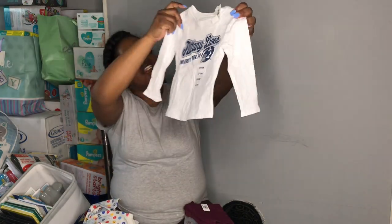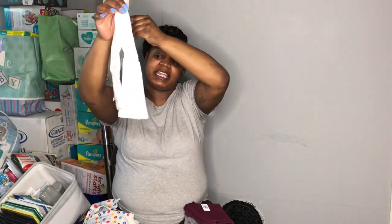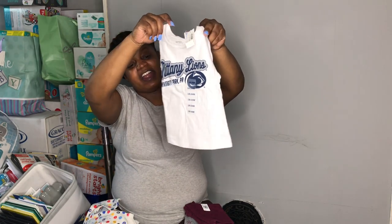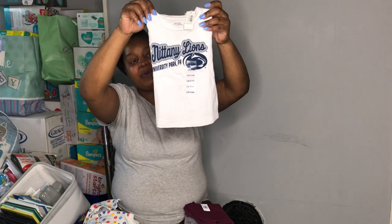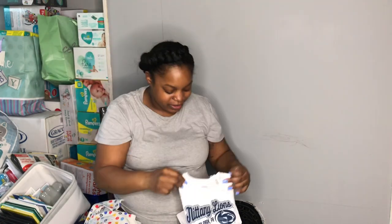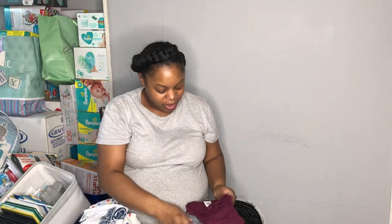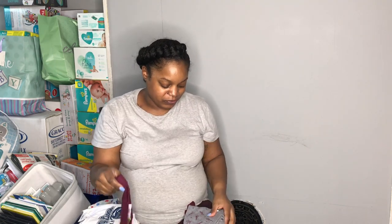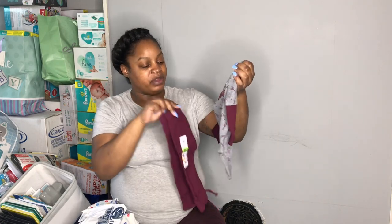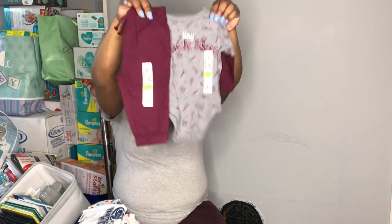His dad purchased him this shirt. His big cousin went to Penn State, so he's going to represent for her. It's a big size though, so he will be able to wear this when he gets to be a little over one. It says Little Lions. And I bought him this little cute outfit from, I forget where, but I got him a big size. 6 to 9 months, it goes together.